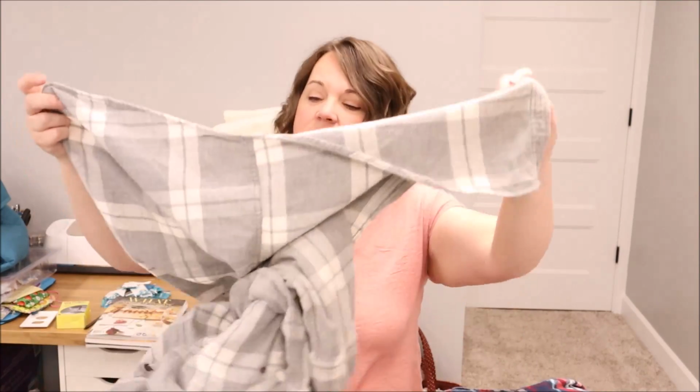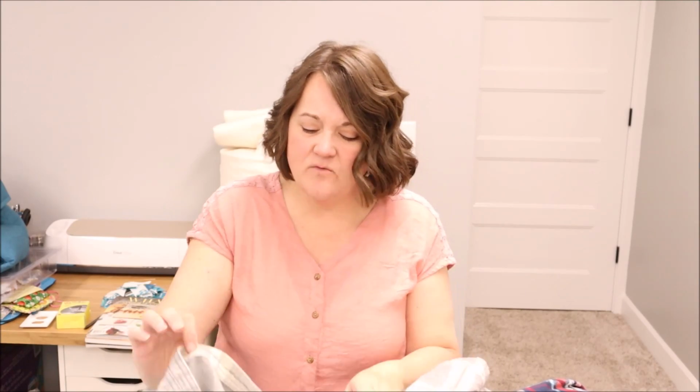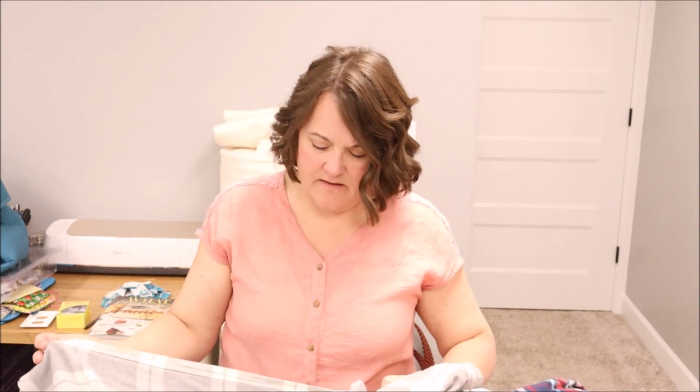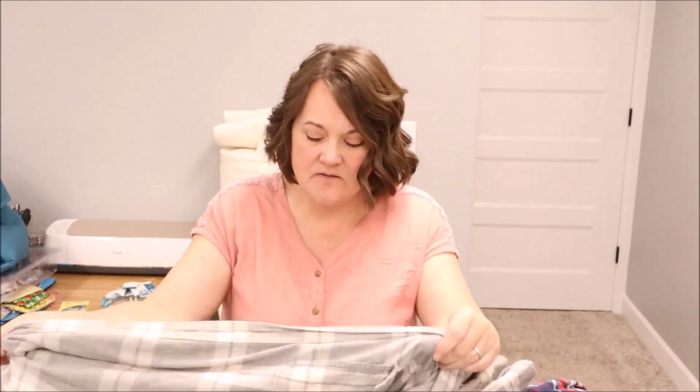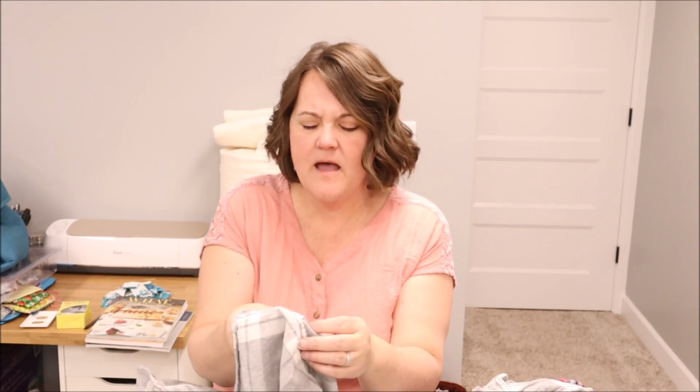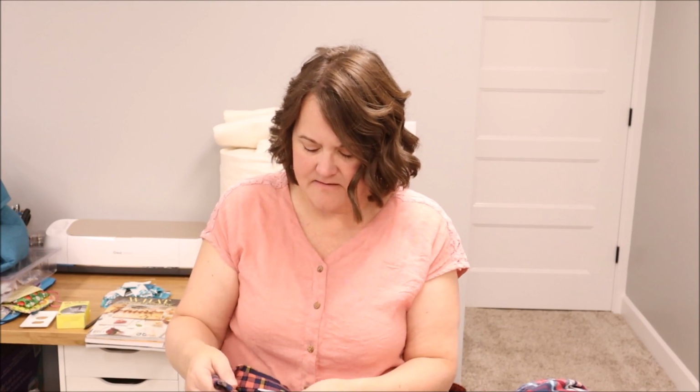Now, when I'm looking for these shirts as well, I might find ones that are a little worn or maybe even have a stain. So this one has got some marks right here. I'm not worried about it because I can cut around it. I'm going to give these a wash first before I use them, and then when I start cutting them up, I'll be able to see if I need to cut around any other areas or something like that.